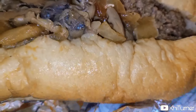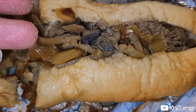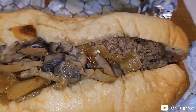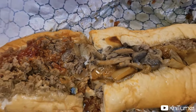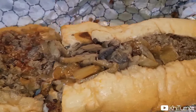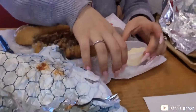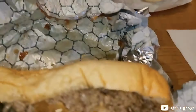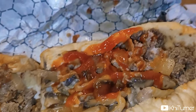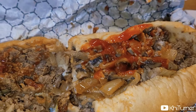I'm gonna go for the other. Alright, just check out the comparison. Dalessandro's, Paganos. I mean, just off looks alone, I think we know which one is more authentic. Well, let's see who we're working with. I got her the mayo on the side. You gonna put some ketchup on that bad boy? Get it in. Ketchup wasn't included, but I had to get it in there. Let's see who we're working with.